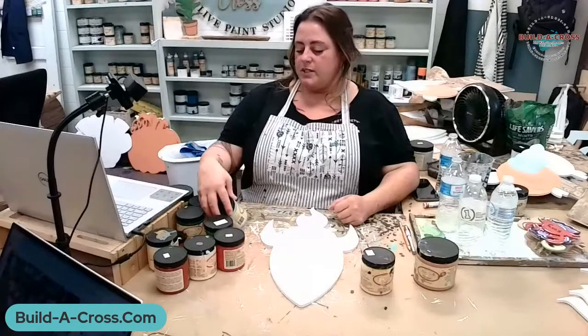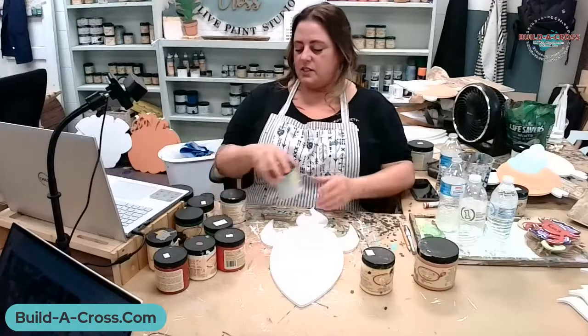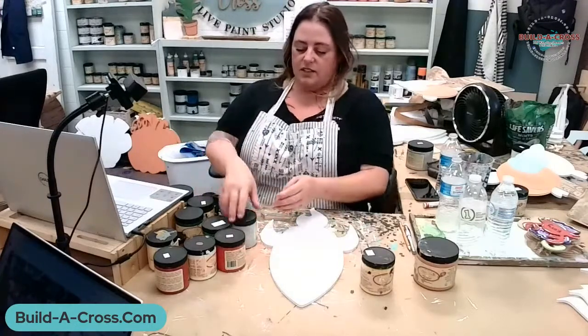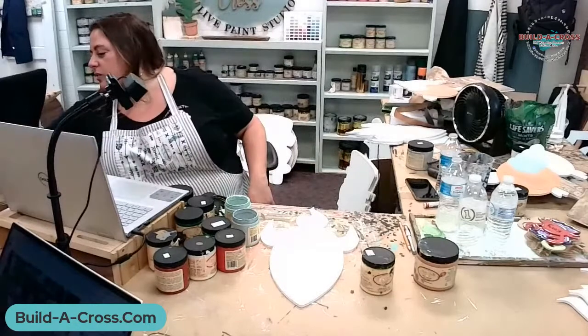I'm going to use some reds and blues, and I kind of, let me think. I'm going to use this sea glass and Savannah Mist. I used some Dixie Belle this weekend. I used glaze, some of that clear glaze.